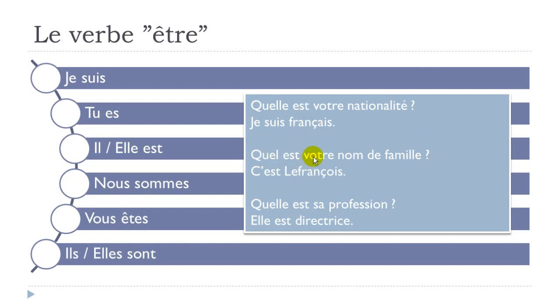Then another example. Quelle est votre nom de famille. Famille, family, nom, name. So, nom de famille, family name, last name if you want. Okay. Quel, it's still what. Okay. In that case, it's written like that. So we will see that in a coming lesson, but just to inform you, that's the masculine form just because nom is masculine. And here you've got the feminine form because nationalité is feminine. Okay. But then we pronounce them the same way.